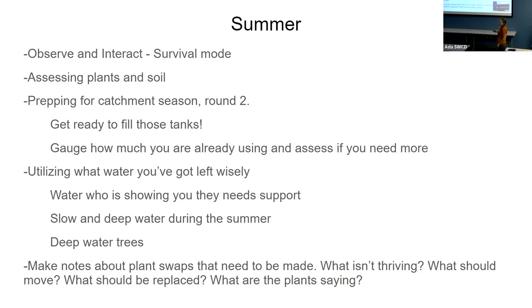Slow deep watering in the summer. This means your trees. Water who is showing what needs support. If the plant isn't saying, hey, I'm droopy and really sad and borderline here, then let it keep going. It's seeking that water deep, and you're supporting deep root systems.